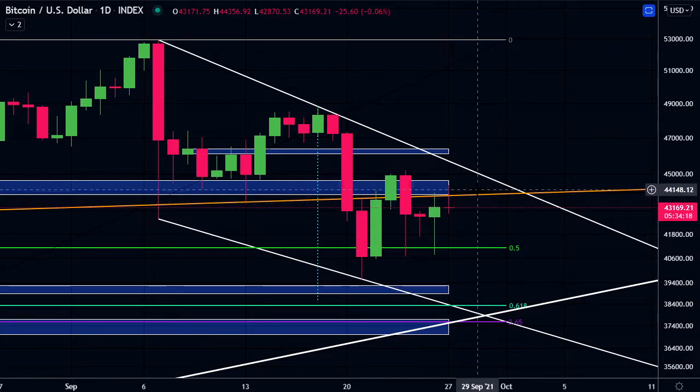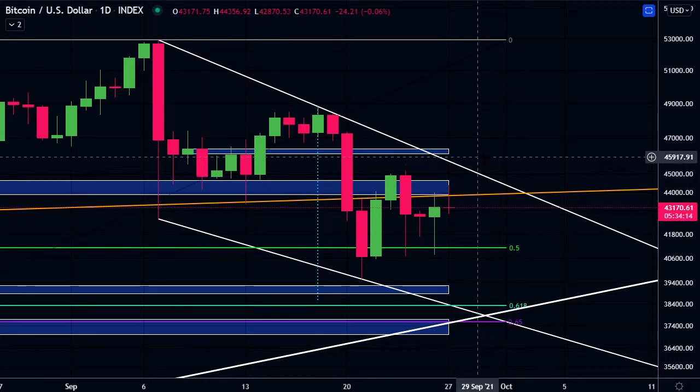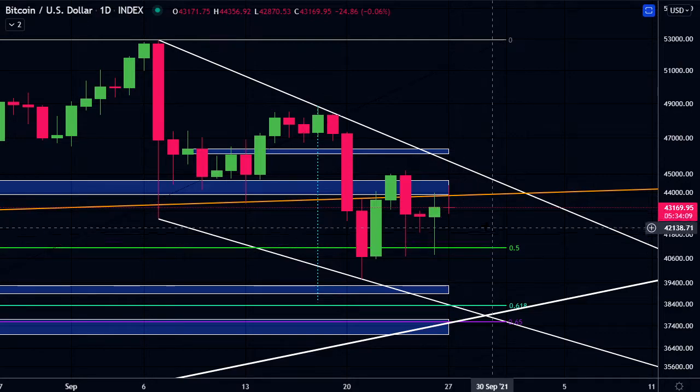But if we do end up breaking above this falling wedge pattern and this daily order block, then I'd be happy to go long here also. But while we're in this middle zone, I won't be looking for an entry.